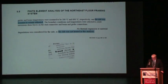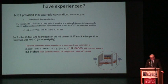But NIST's theory has more problems than that. Given this temperature scenario, the amount of expansion by the beams would not satisfy the amount of expansion that NIST said was required. NIST provided an example of the equation that scientists use to calculate thermal expansion. This equation requires only the length of the object, the coefficient of expansion for that material, and the change in temperature. NIST's example here uses the girder length of 45 feet, and they used 600 degrees Celsius in this example, but neither of these values are applicable to the initiating event.